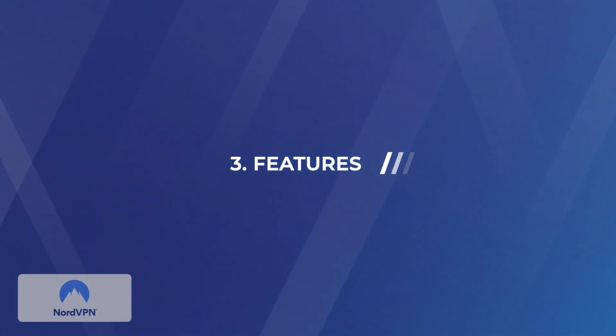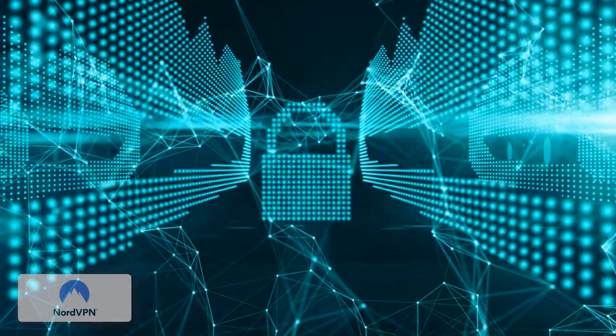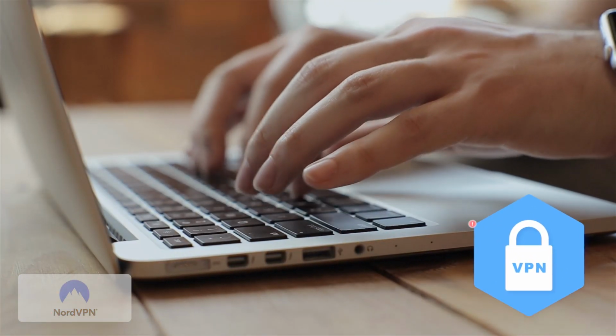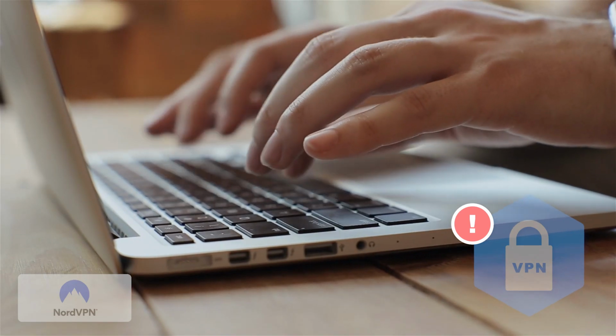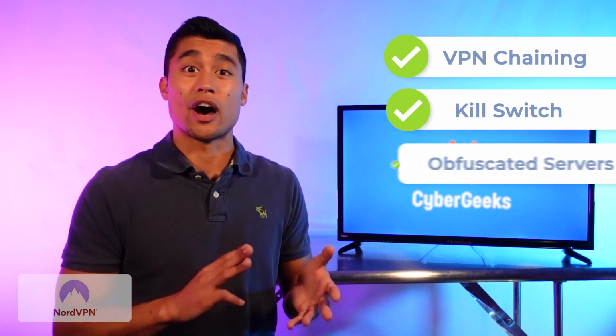Features. Nord security is the best out there, with pretty much all the premium features you could want. They have VPN chaining, or what they call their double VPN, which encrypts your data twice, making it super jumbled and therefore super safe. They got a kill switch, which automatically cuts off your connection to the internet if you lose your connection to your VPN. So it basically makes sure that you don't accidentally start roaming around the internet exposed to bad guys. You also get what's called obfuscated servers, which essentially just hide the fact that you're even using a VPN in the first place.